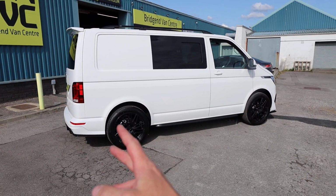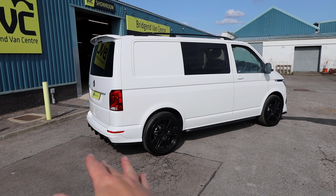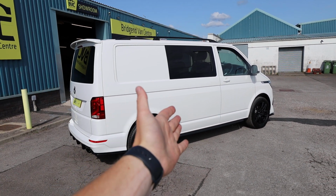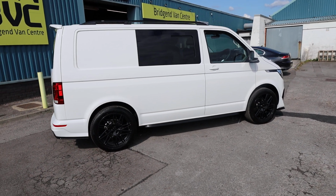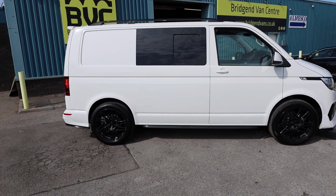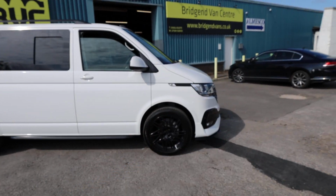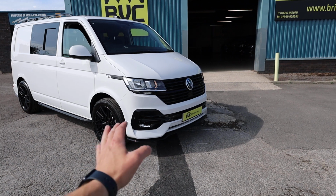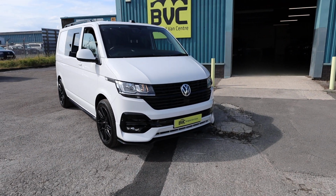To run through quickly the styling, we've got the LVR rear bumper, rear spoiler, black roof bars, the black trapezoid sidebars, the 20-inch alloy wheels, full gloss black grills on the front, so the upper and the lower all done in gloss black, and of course that LVS front splitter.